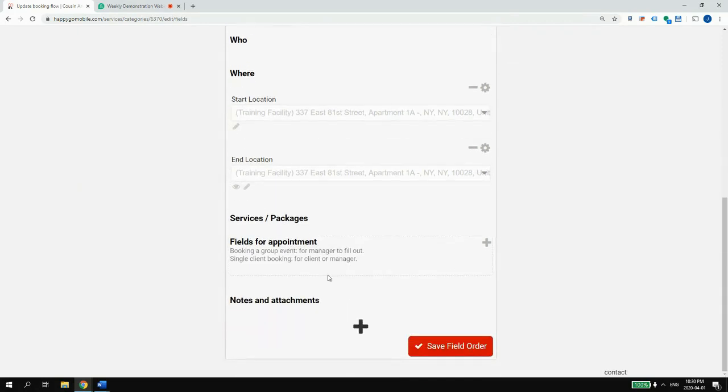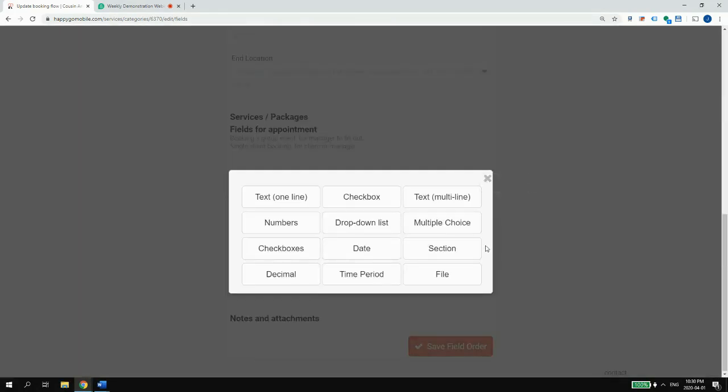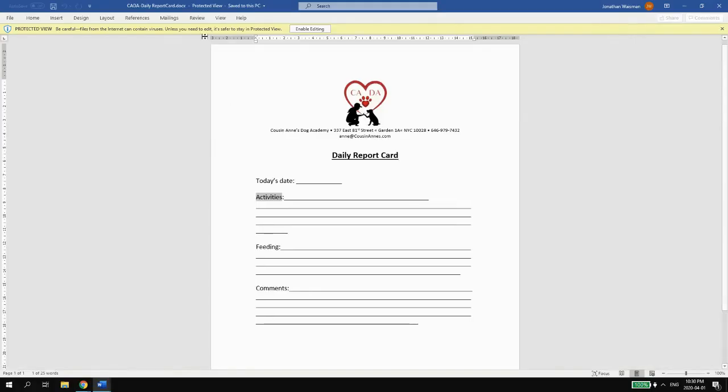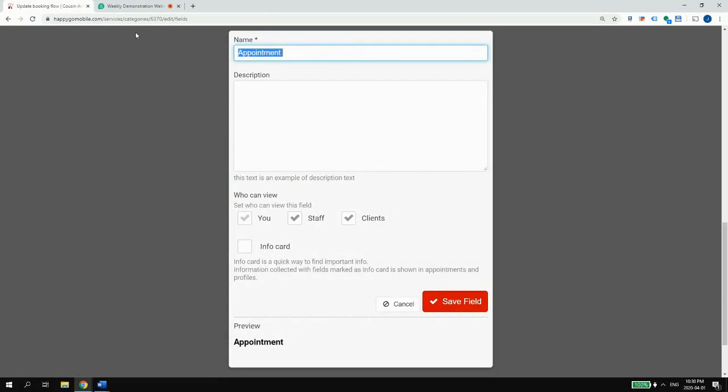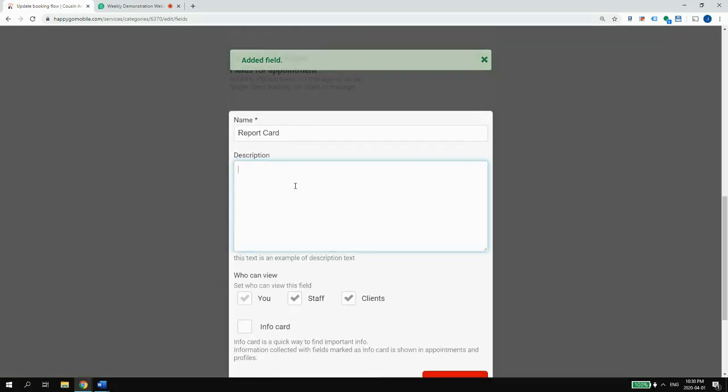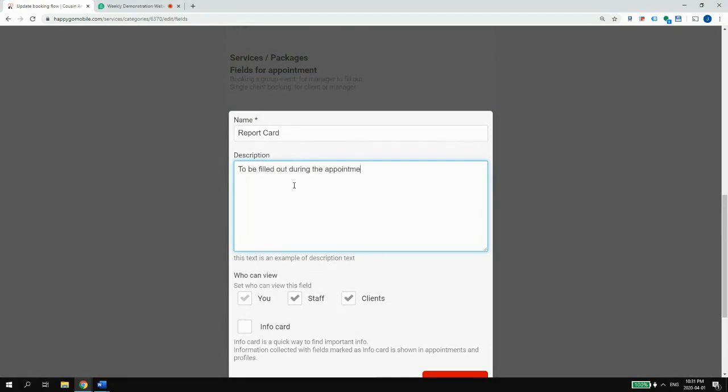So there's custom fields that you can add here that can take part in the booking experience and or the actual running of the job. So what I'm going to do is add a section called appointment notes, maybe, or what would you like to call it? Appointment events, or let's take a look at this. What's it called here? Report card. Even better, report card. All clients can see that. And actually, I'm going to put a little description. We filled out during the appointment, the training.